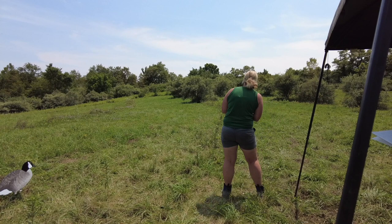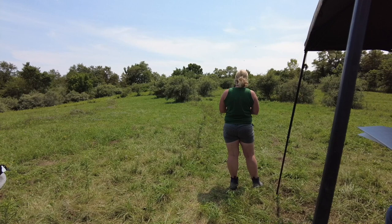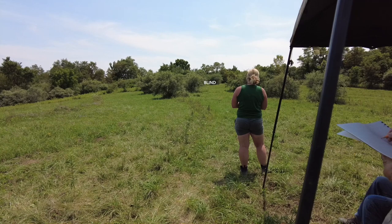The handler is attempting to challenge the blind and to get the dog on line to the blind. Unfortunately, in this case, while the dog is taking most of the whistles, there are just too many cast refusals for the judges.